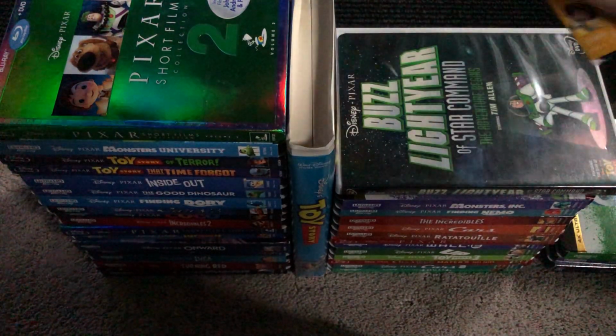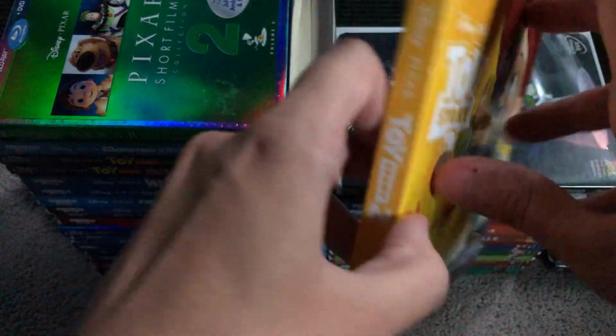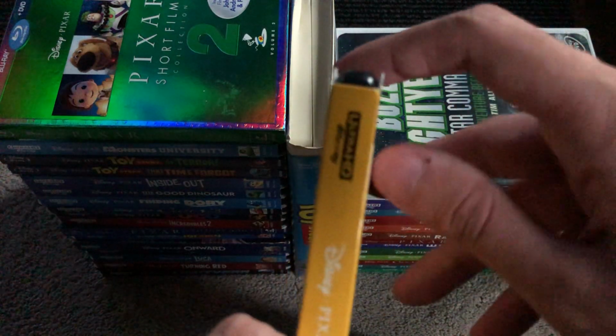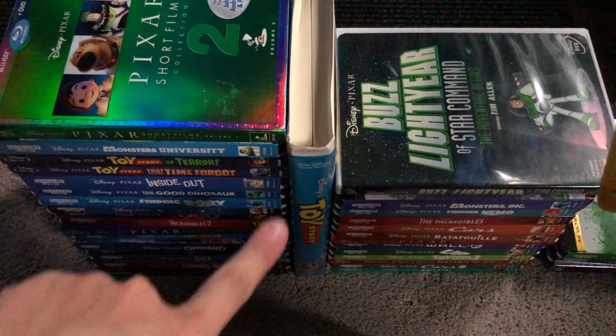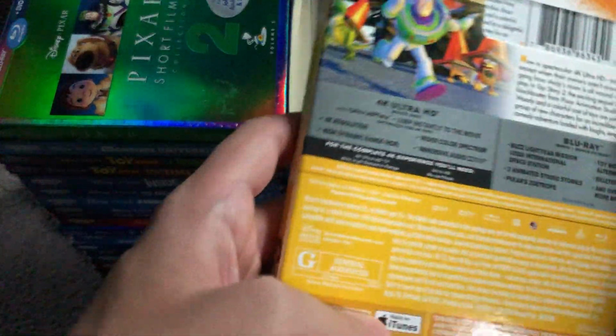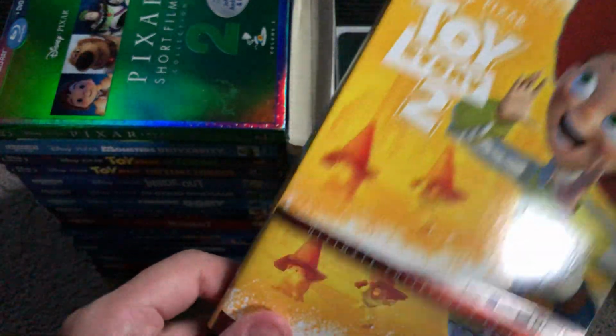And next is Toy Story 2. I find it interesting how on the side here, there are 4 Ultra HD Blu-rays in black, while for all the other ones, it's in white. I don't know why, but you can see how the writing on all the other stuff on here is white, but not really sure why, though.